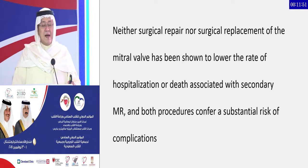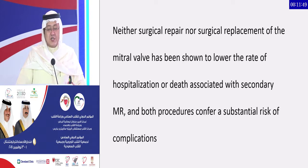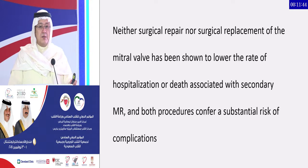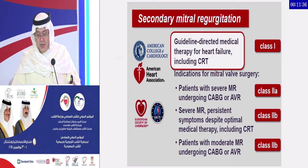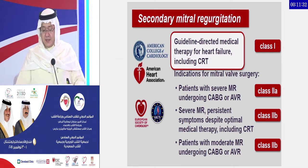I'm sure here there are a lot of surgeons, and we understand what we are talking about, that severe functional mitral regurg, isolated, in non-dilated cardiomyopathy with ejection fraction below 30% carries a high risk of mortality, whether repair or replacement. So this is the guideline. We are talking only about secondary mitral regurg today.